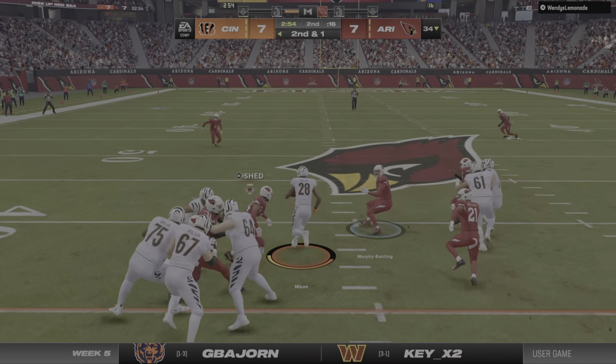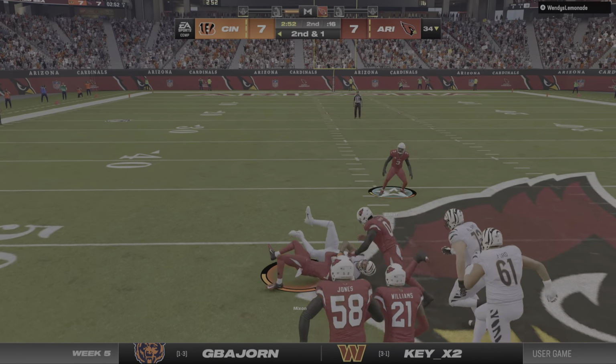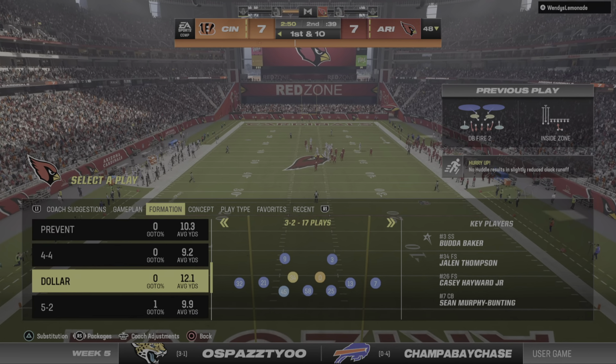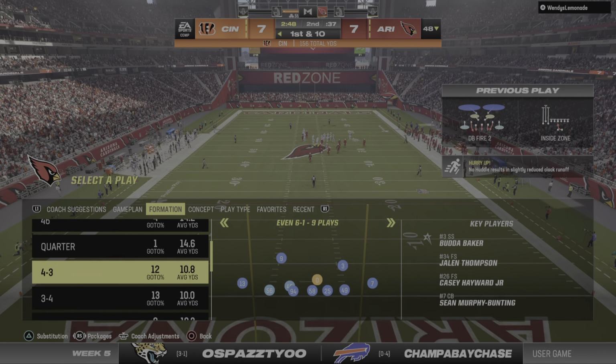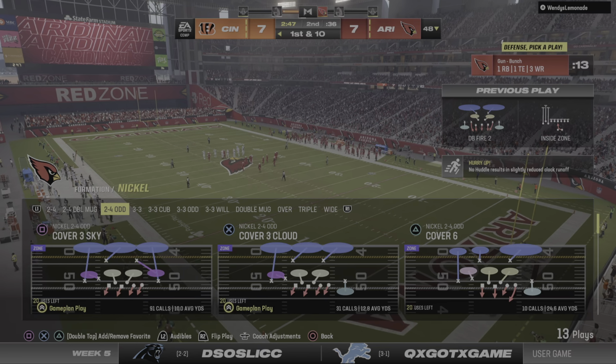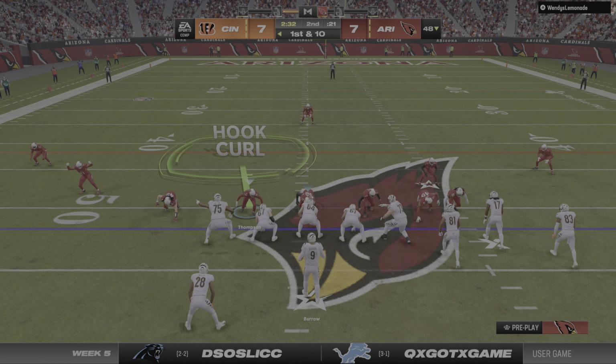On second down, here's Mixon. And he slips up past the 45 before being tackled. They'll get 14 on that one. Good for a Bengal first down. First down, Cincinnati.